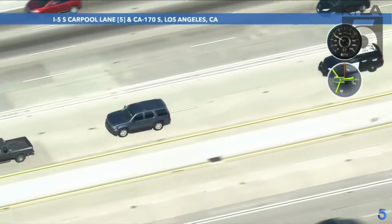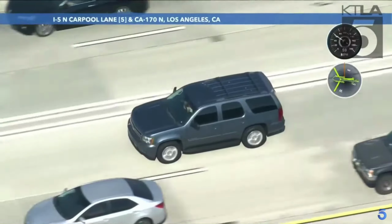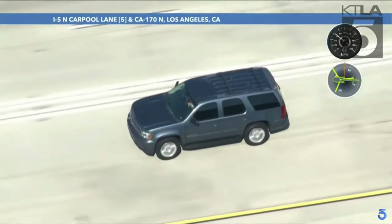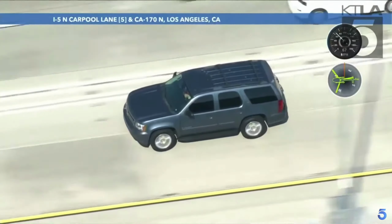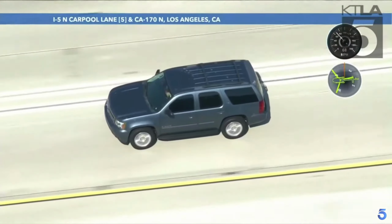There's not much running room for this guy to go along. So what they do in situations like this is they kind of try to stay away from traffic so they don't get blocked in. But you see him going around the vehicles in that HOV lane, and he's got a little bit of clear sailing ahead of him. But these pursuit suspects won't get up behind traffic because they're real worried about getting boxed in.